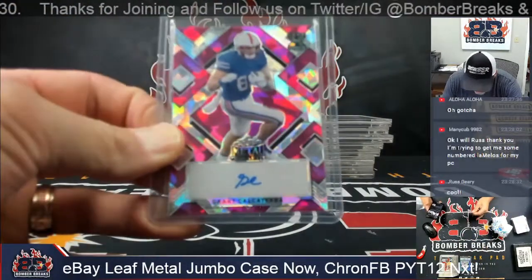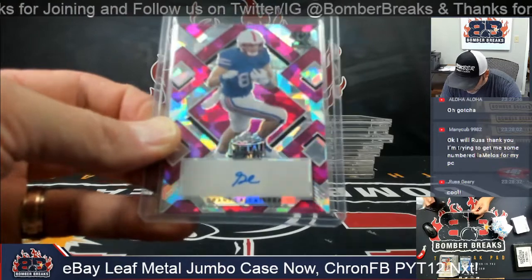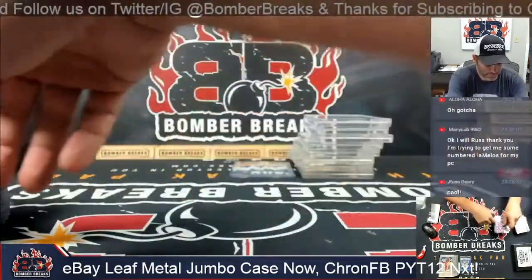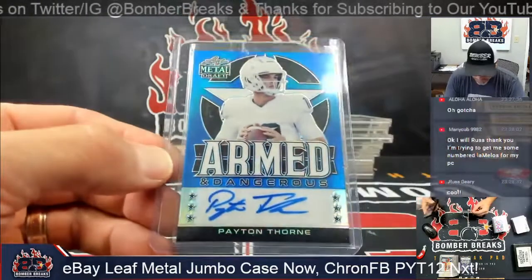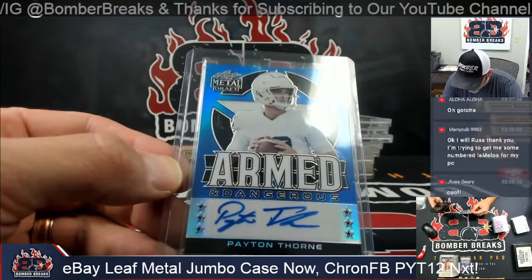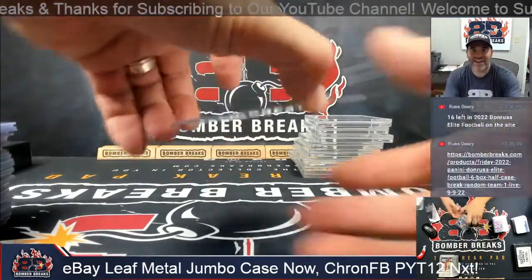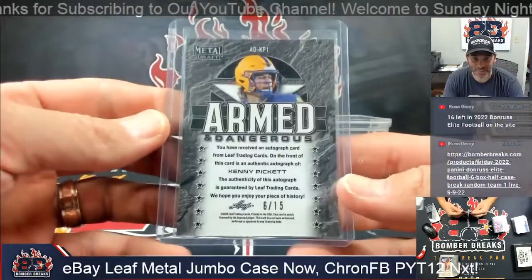Grant Calcaterra. Tight end, Philadelphia. Eagles again. 9 of 10 on Grant. Armed and Dangerous, Peyton Thorne. Michigan State quarterback, 17 of 30. For the unassigned, and there's Kenny. Ha ha! We got him. Armed and Dangerous, Kenny Pickett, 6 out of 15.